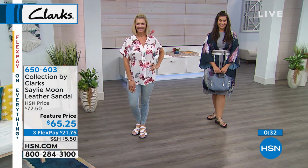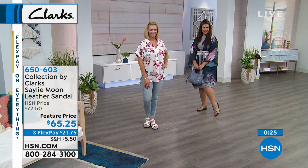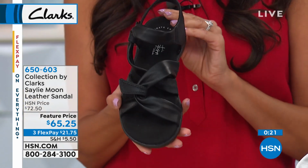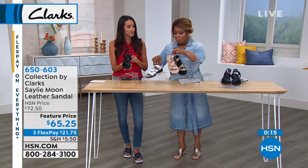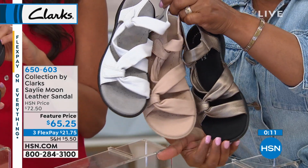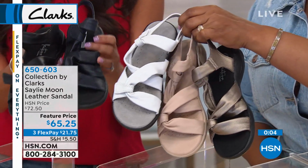There are a lot of colors, so let me go over the colors for you. You are looking at that beautiful color that we are calling pewter metallic, and then we also have it in white, navy, black, and then there's a nude. Is there any way I can show that nude really quickly? So here's your nude, there's your pewter, here's your white, for the lighter ones. The black and the navy are both very dark and very similar.